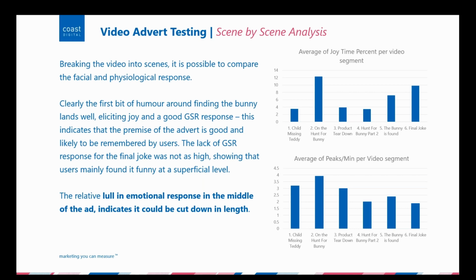But what we were able to do by looking at this, rather than tell them that the joke didn't necessarily land so well, is look at those middle parts of the ad and say, these aren't causing a strong emotional response. If you had to cut it down, these are the areas that we think you could snip out, particularly, I think it was scene 4, the second part of hunting for the bunny. They could cut that out without losing too much of the emotional impact of the ad.